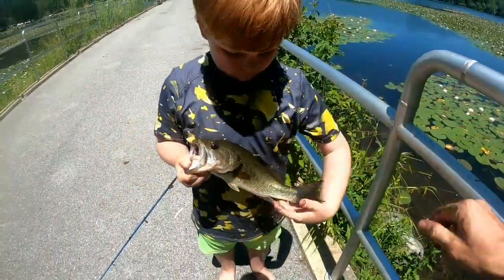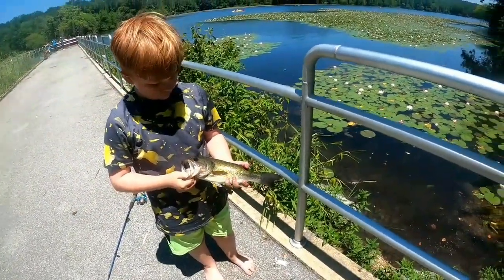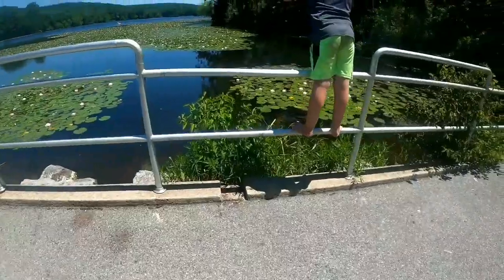Just got a nice bass on the worm. Beautiful largemouth up here. I'm going to let him go, climb through, and holy cow, it is a big one.